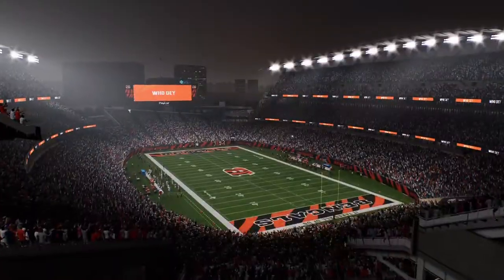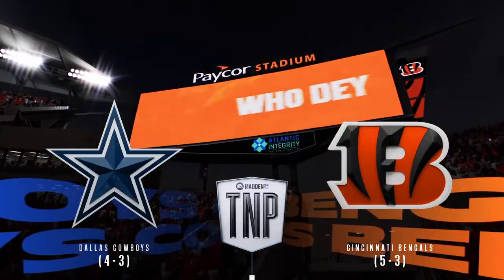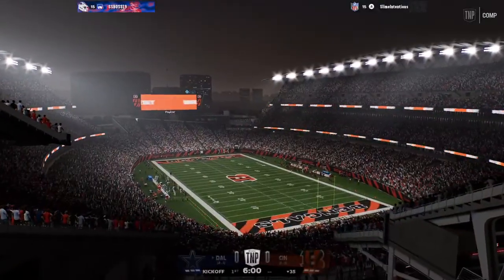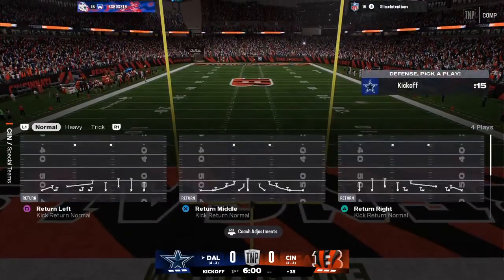It's a brisk night in the Midwest, but we've got football at Paycor Stadium in the Queen City of Cincinnati, Ohio. Tonight we start week 9 with a good one in prime time, as it'll be the Dallas Cowboys taking on the Cincinnati Bengals.